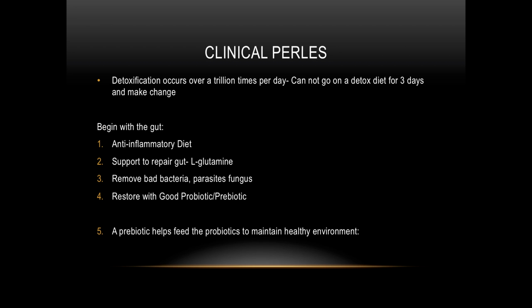So here's some clinical pearls. Detoxification occurs over 1 trillion times per day in our body. You just can't go on a detox diet for 3 days and make a change. It's happening all the time. You need to make lifestyle and dietary and nutritional changes to have an impact.